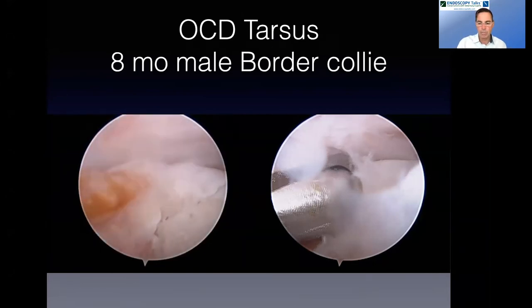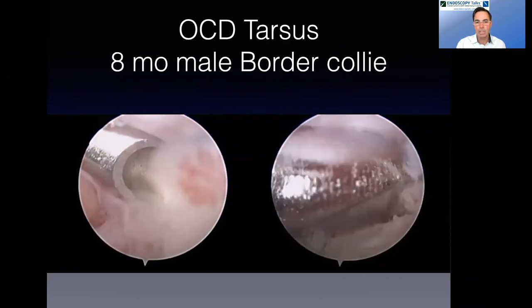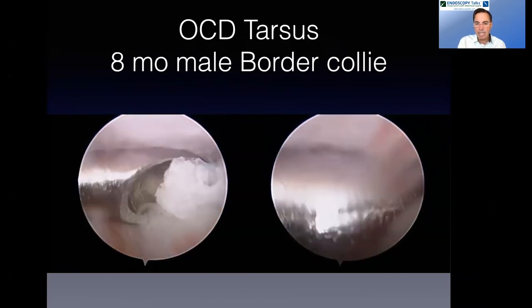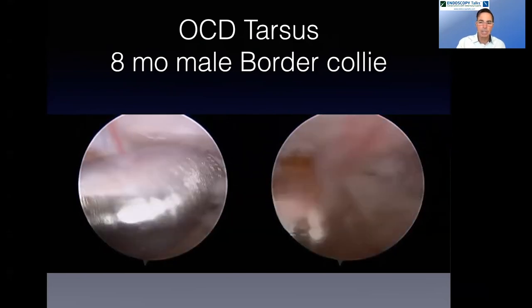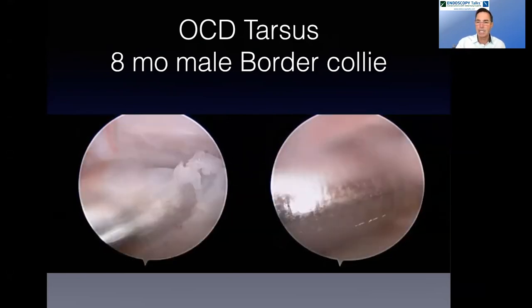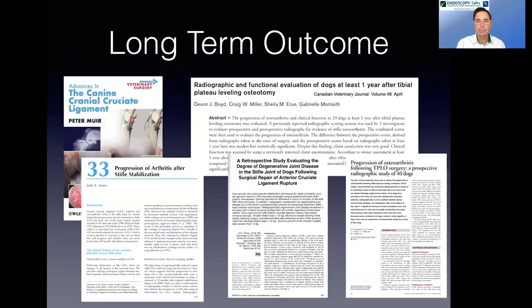We can go in and remove it with a curette, or we can go with our shaver again. You can see we can slide that shaver up. It's shielded so it protects the cartilage. We can turn that on and it starts to cut the damaged bone and cartilage away and suck it up in the lumen and remove it from the joint.